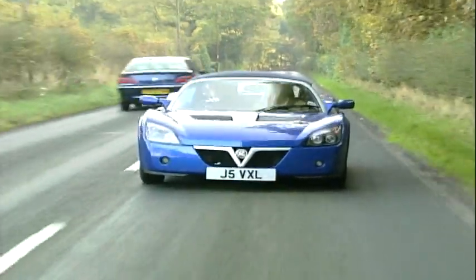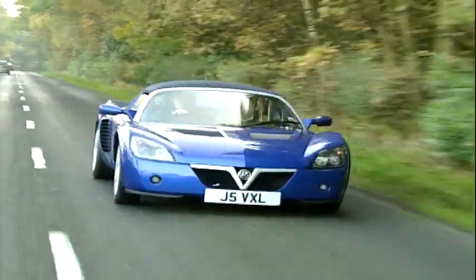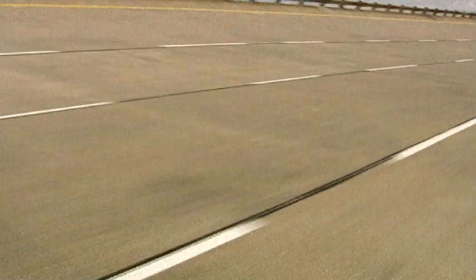Nice. That does put a smile on your face. Yeah, definitely. And it sticks to the road well as well. It feels it, though, it does. And it's a different sort of noise. It's quite a high-pitched noise, which is quite nice. So you wouldn't frown at the Vauxhall VX220 if someone mentioned it to you in the pub? No, that's a cracking car. I'd sing its praises, without a doubt.